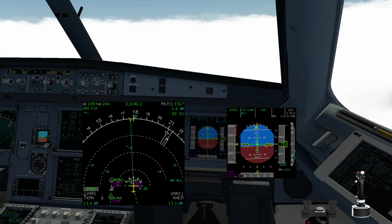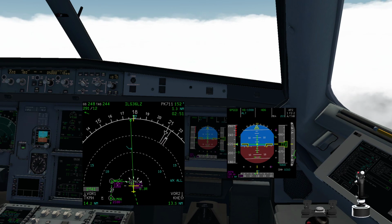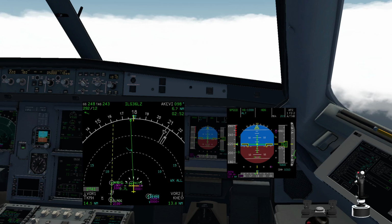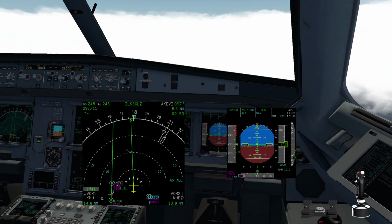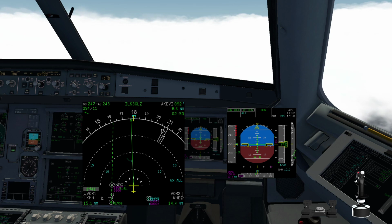Please give me a sequence. Cabin and 181 inbound. Channel 314, left turn direct, descend 3300, cleared ILS-Z runway 36 left approach.